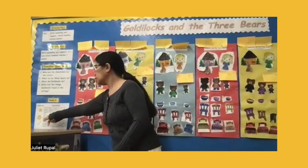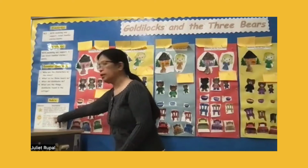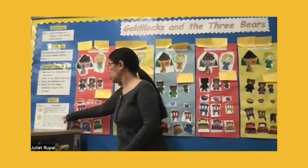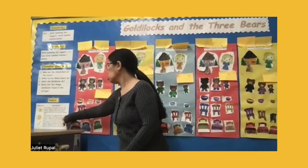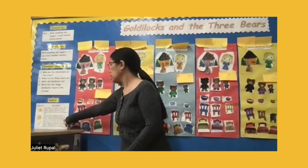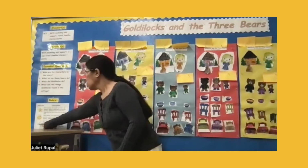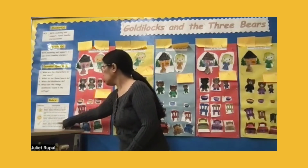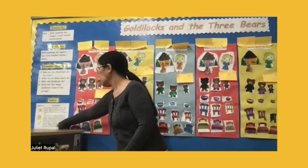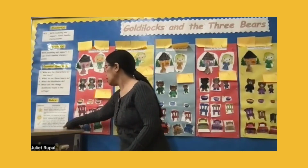But that's the rubric. They can get a smiley face with this description. With modeling, the student was able to use gestures, words to retell parts of the story entitled Goldilocks and the Three Bears using his or her story chart with little help. Check mark: with modeling, the student was able to use gestures, words to retell parts of the story entitled Goldilocks and the Three Bears using his or her story chart with more help.